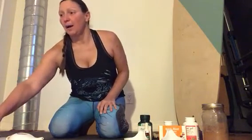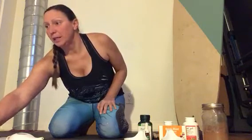Next thing, again, common sense: hydrating, at least 2 liters of water a day. Get up to 3 liters if you can. Now, I've heard directly related to COVID-19 that warm liquids are very helpful in killing the virus. So drink tea, hot water, and lemon.